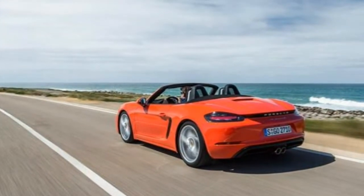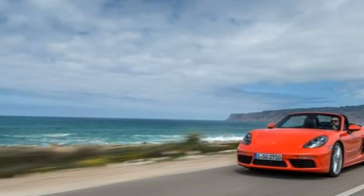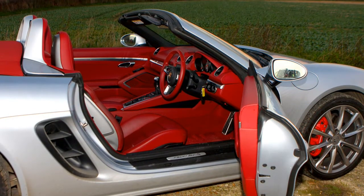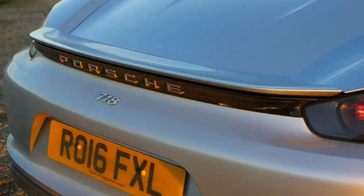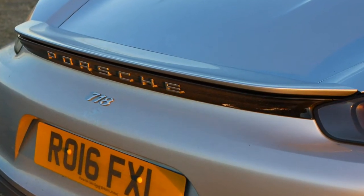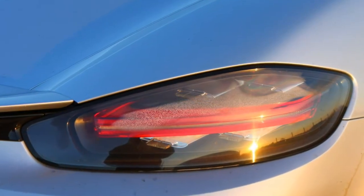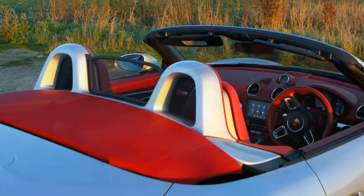There are chassis changes, new body panels and an updated interior with a much improved touchscreen infotainment system, but the big news relates to the engines. Boxster loses 2 cylinders, gains a turbo. Out go the old 2.7 Boxster and 3.4-liter Boxster S flat 6-cylinder motors, replaced by a pair of flat 4 turbos mounted behind the driver.